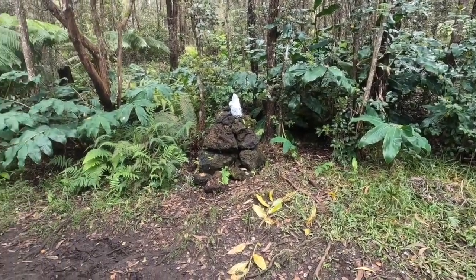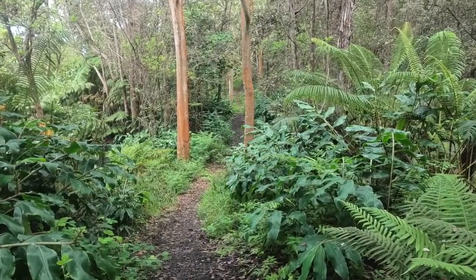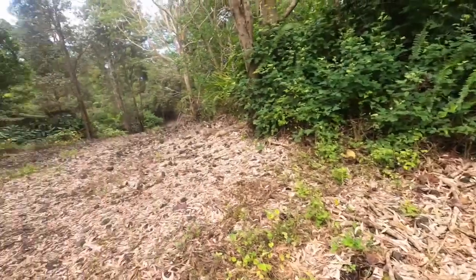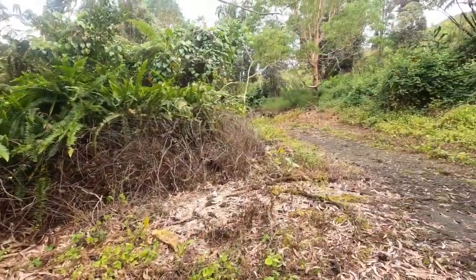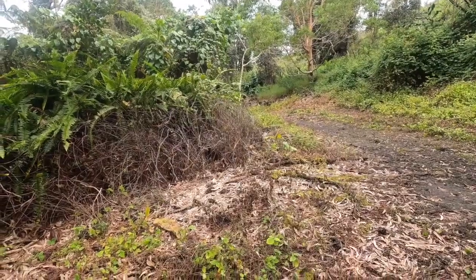So you reach this white rock here, we're turning left. Another white marker, there is a path to your left, which is a fork, so a path to your left and a path that's going straight. So we're going straight for the trail.